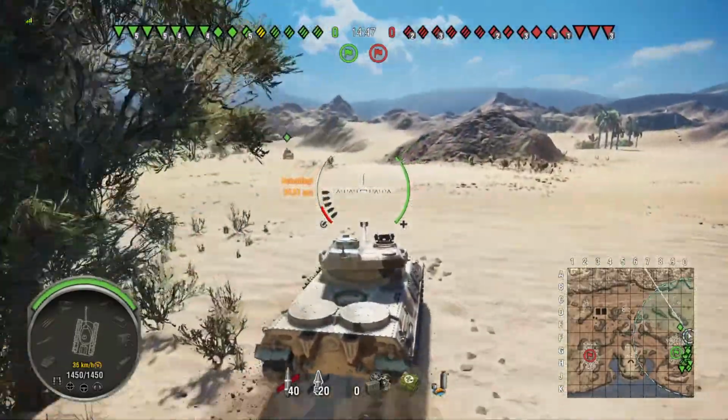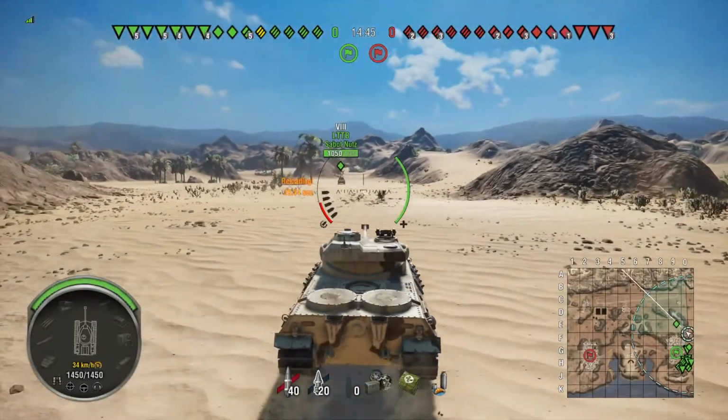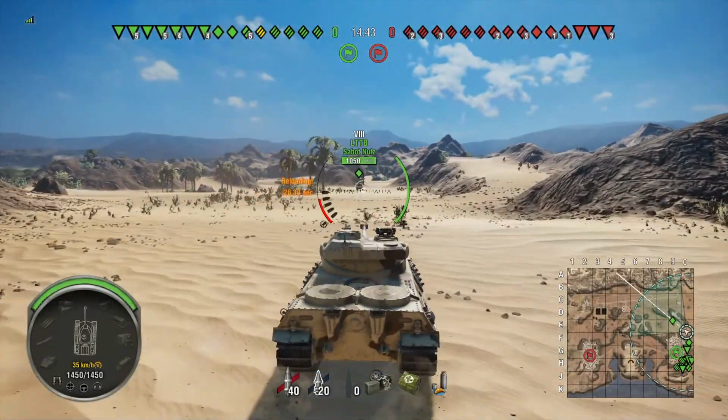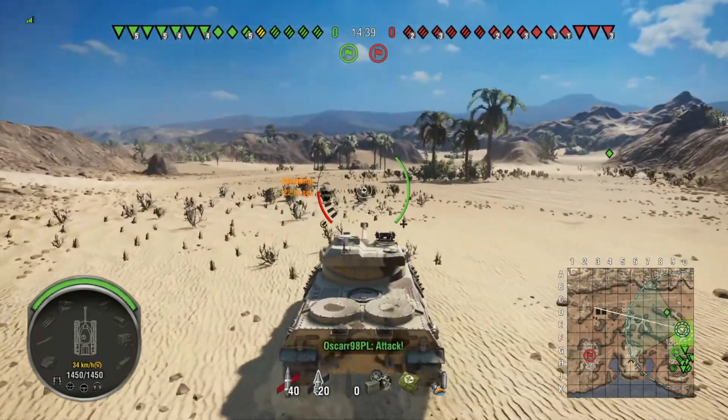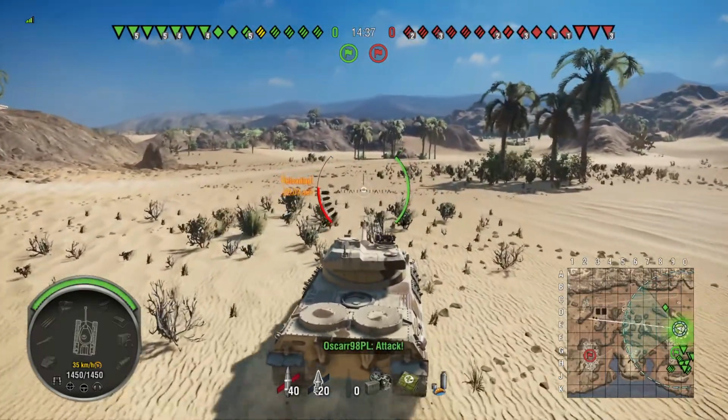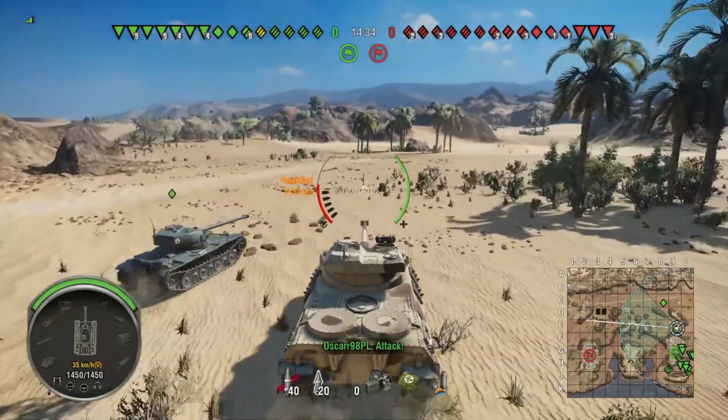I was a bit on the receiving end of it, as it can be very effective in certain circumstances. Basically, if you can keep the hull out of the line of fire, it can actually be a pretty effective tank.